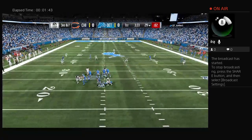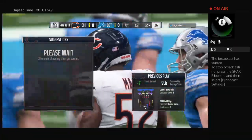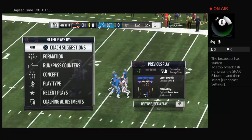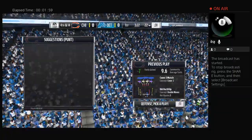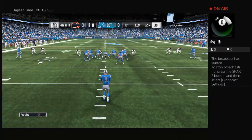A shotgun snap for Stafford. And he'll go down. The Bears get there for the sack. Khalil Mack with a big-time sack on 3rd down. And it'll be a loss of 7. On 4th down, here's Sam Martin on to kick it away.